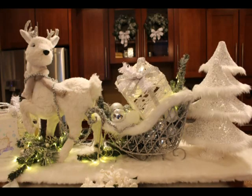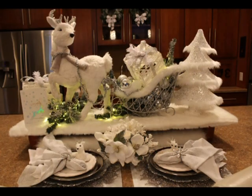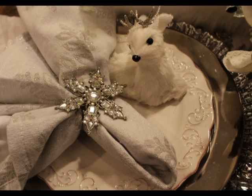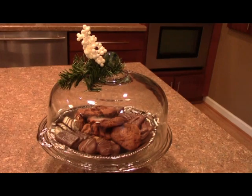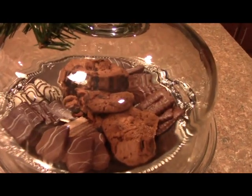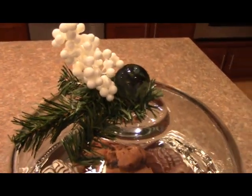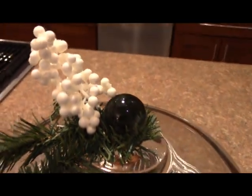I love how I did the island styling for Christmas this year. It is very, very pretty and makes such a statement in the kitchen. So right beside the buffet server, we have a glass cake stand with cookies here. And on the cookies is a nice silver platter that I purchased at Goodwill. And the glass platter is adorned with a sprig and some white berries.